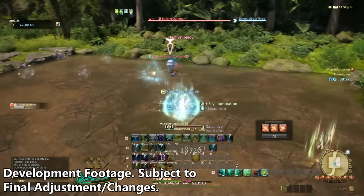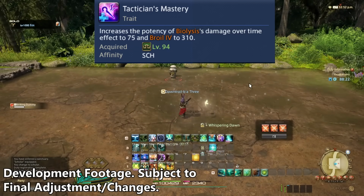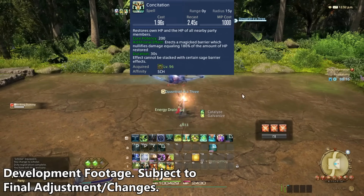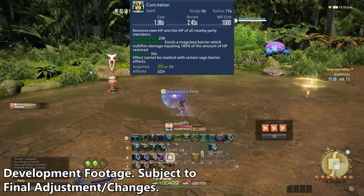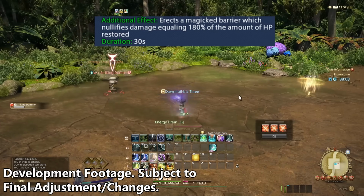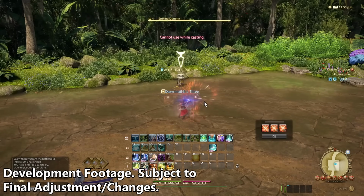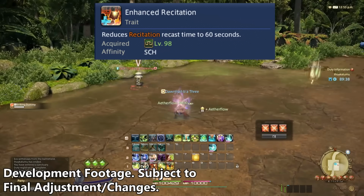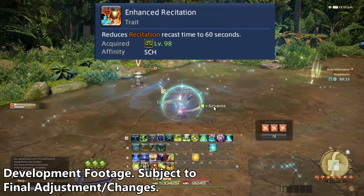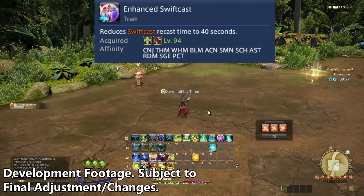At level 94, you get Tactician's Mastery, a trait that increases the potency of Biolysis and Bane Force slightly. At level 96, you get Succor Mastery, which upgrades Succor to Concitation. It's basically the same spell and function, and it has the same base potency, but it now provides 180% of the healing as a barrier instead of the 160% that Succor had. So, small AoE barrier upgrade. At level 98, Scholar gets Enhanced Recitation, which lowers the cooldown by half a minute, down to only 60 seconds. And of course, they get the Swift Cast trait at level 94, like all the other casters are getting, that lowers that ability's cooldown to 40 seconds.